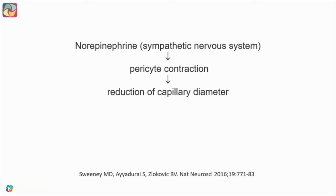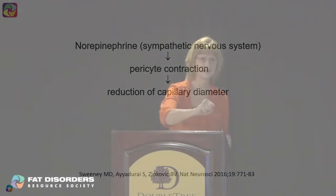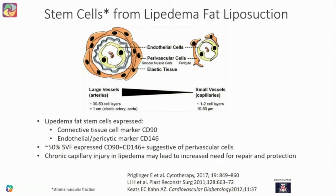But these neurotransmitters, especially norepinephrine, cause those pericytes to contract. And it causes those smooth muscles to contract, reducing the capillary diameter. And this is a study that came out of Austria, and they took liposuction fat from women who had lipedema. They got rid of the fat, and they looked at all the cells that were left over. In those cells, they found markers of pericytes. And you can see those markers here. What they concluded was that there is chronic capillary injury in lipedema. And so I think that's another way to confirm that we have microvascular disease in lipedema.